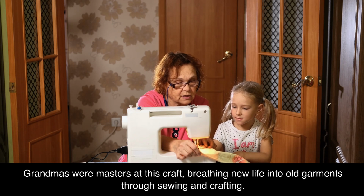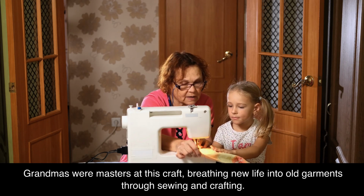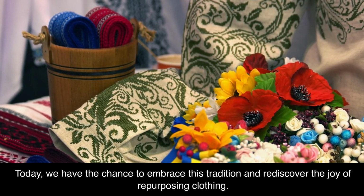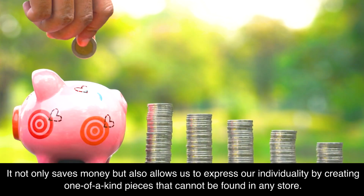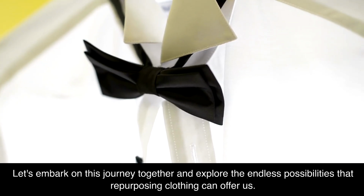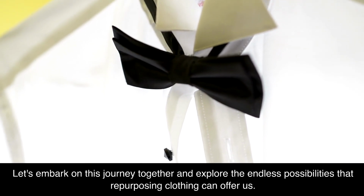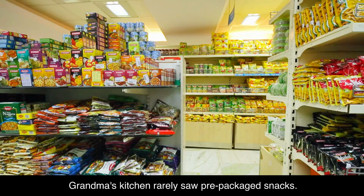Grandmas were masters at this craft, breathing new life into old garments through sewing and crafting. Today, we have the chance to embrace this tradition and rediscover the joy of repurposing clothing. It not only saves money, but also allows us to express our individuality by creating one-of-a-kind pieces that cannot be found in any store. Let's embark on this journey together and explore the endless possibilities that repurposing clothing can offer us.